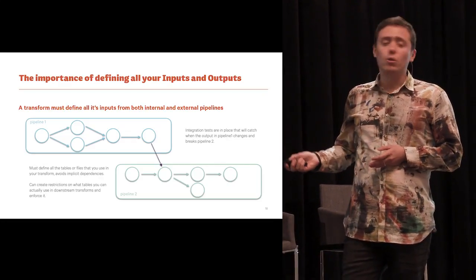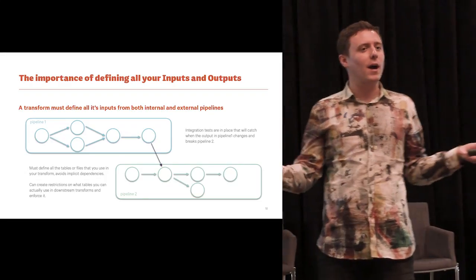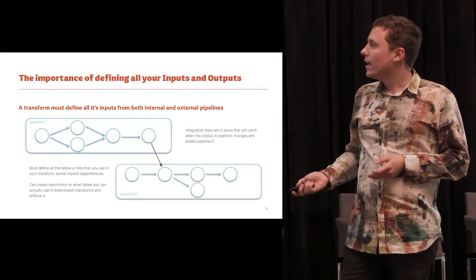And at the end of the day, we do all of this automatically. So if you're in insurance operations or a data scientist, you don't have to worry about it unless it pops up a little error saying that you broke downstream pipelines.